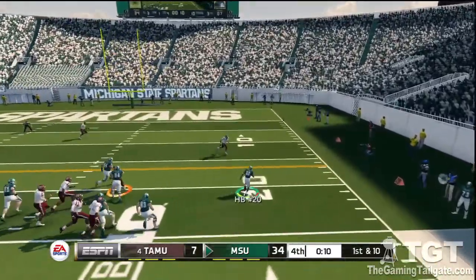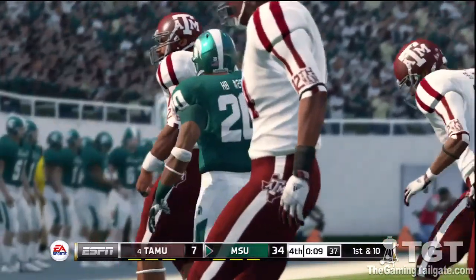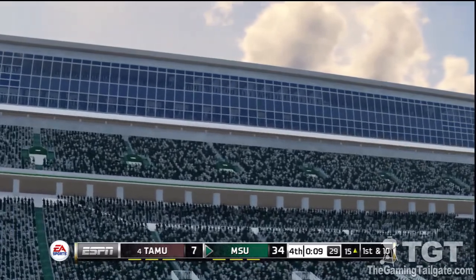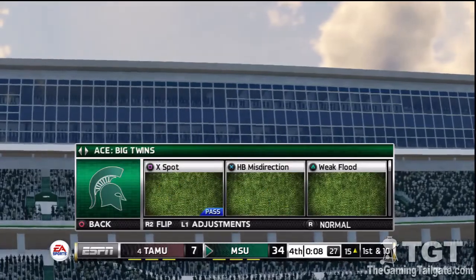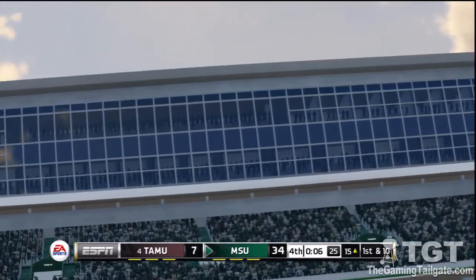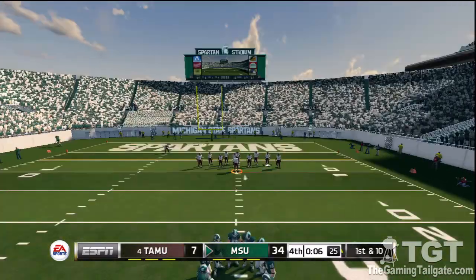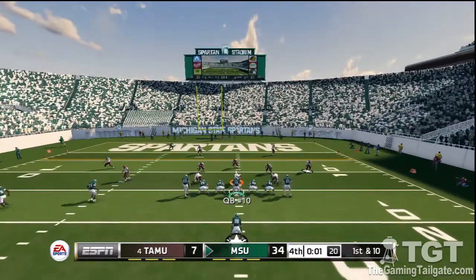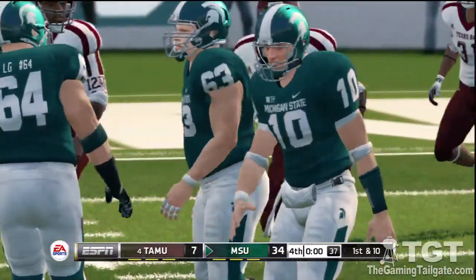Corner. Got an opening. Gets out to around the 15. Watch 14, watch 14. 5-6, 5-6.